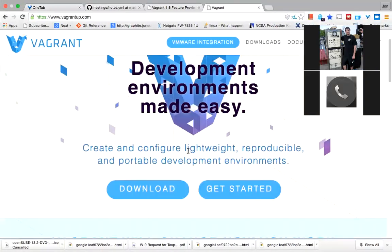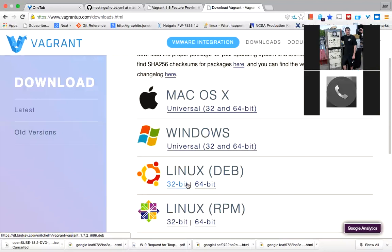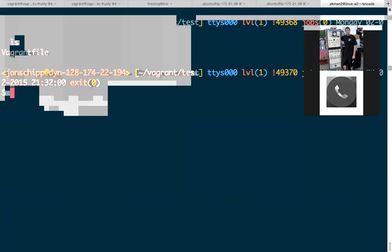But let's go back to the Vagrant website. So you go ahead and download this. It's a really sweet tool. And you have packages for a number of operating systems. And what you do is you create this Vagrantfile to describe what the thing should look like.